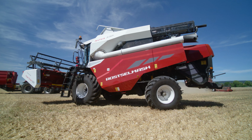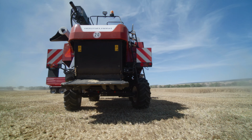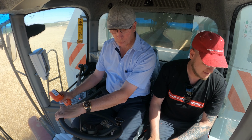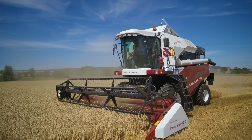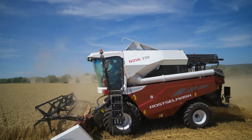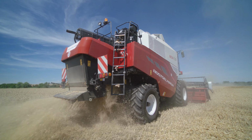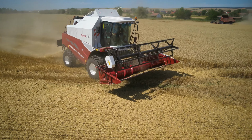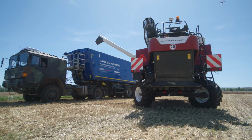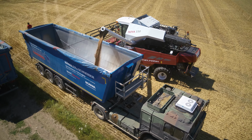On the day we were filming, they were also testing out Rostselmash's smallest available combine for the German market. The 175 horsepower Nova works based on a 4-walker threshing system and has a 4,900 litre grain tank capacity. Including a 5-metre header, the net purchase price for a Nova is approximately €95,000. It's intended to appeal to small and medium-sized farms that use their own machinery or want to be less dependent on agricultural contractors.